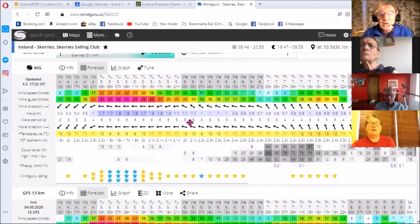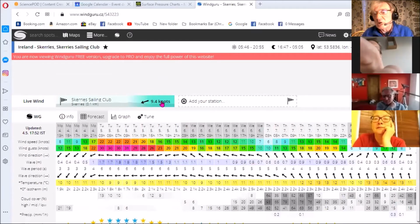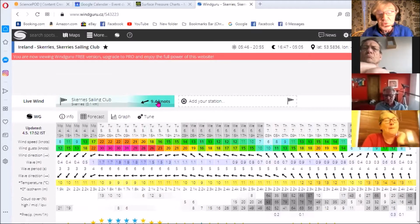So we rely on Wind Guru quite a lot in the Sailing Club. And I'll show you another beautiful feature of it is that you can look at this chart and know what the wind is doing in the Sailing Club or in Skerries. Now, I don't know if this reloaded properly. I had loaded it earlier in the day. But what we're going to do is just have a look at what the wind has been doing during the day, and we'll see if it is up to date.